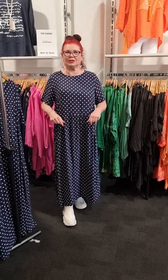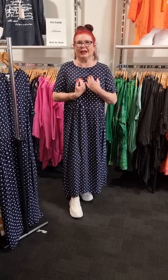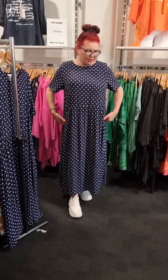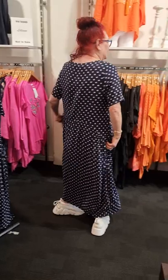I am so excited. We've got the first drop of Lemon Tree in. Need I say it's gorgeous? You know it's gorgeous. I've got the start on here, navy with white spot, called the Martha Dress, and I've come down one size. So I'm a size 16, come down to a 14. It's angled on the sides here. It has pockets, and I absolutely feel fantastic in it.